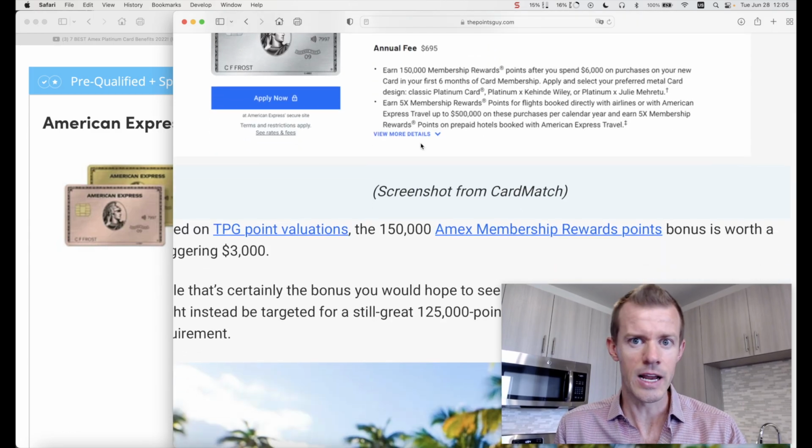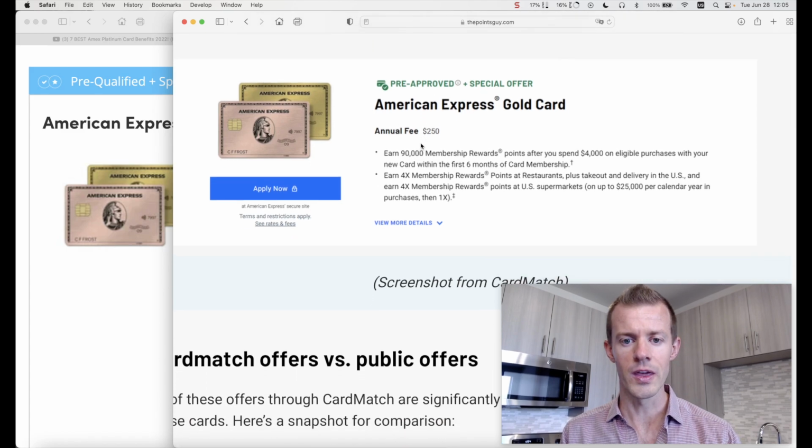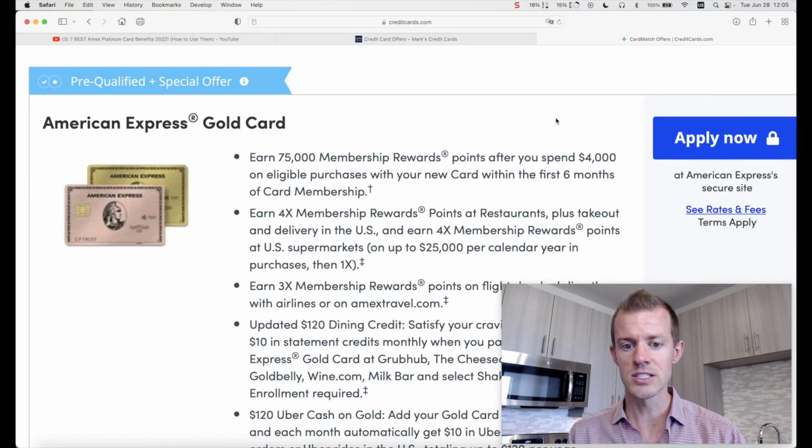I view that as a guaranteed approval. So that was the Platinum there. Same with the Gold. They also have a screenshot of what a pre-approved offer is like for that. So kind of cool to see that as well. Let's see what else I have here.